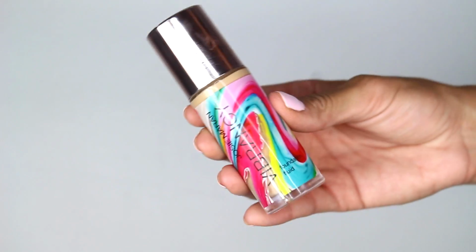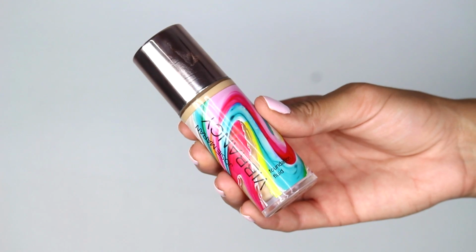For primer, I'm going to use my Makeup Forever primer. This is the smoothing one, trying to smooth out all the little imperfections on my face. You guys know my whole skincare thing, or if you haven't seen my other videos, I'm off Proactive now, so I'm trying different things, but that means my skin is kind of freaking out, so I wanted to definitely smooth it out.